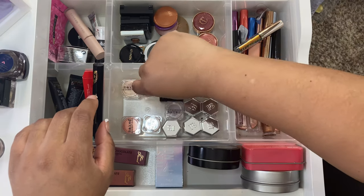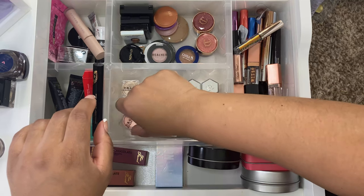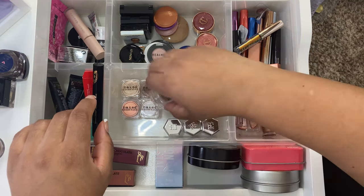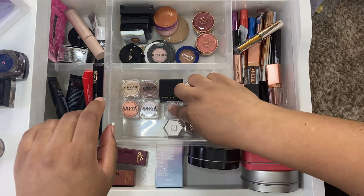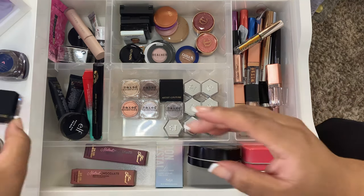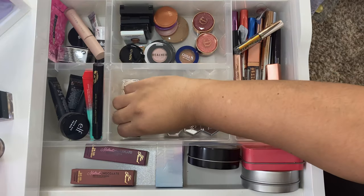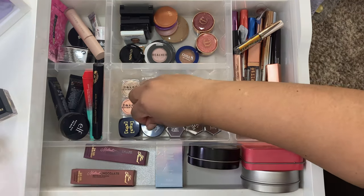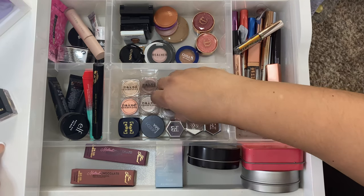They have really good color payoff. I've used this purple one a couple times. And I have not heard anything from Naked Cosmetics. Have y'all? I don't know. Some of these products in here, I've been in here for a while, but I would think that you would hear some things about people, but maybe sometimes you don't. I don't know. But those are the ones that I have, you guys.